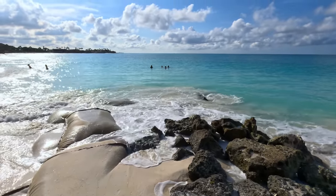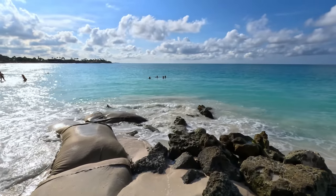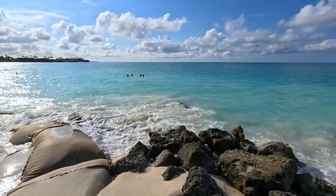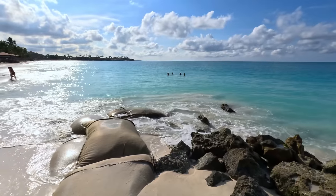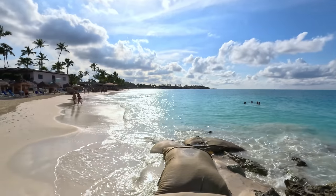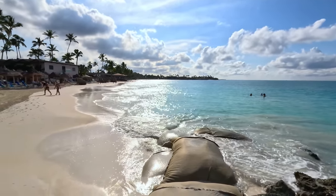Water doesn't look as clear as it usually does, but conditions here are also okay, I would say. I don't see seagrass in the water. Trying to look for it, but don't see it. So that's a good sign. We're going to go further up Divi Beach, closer to the Tamarijn Resort, to wrap this one up.